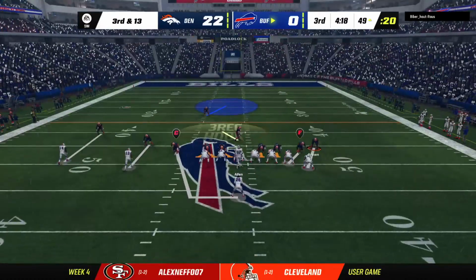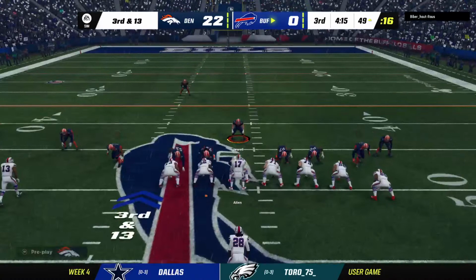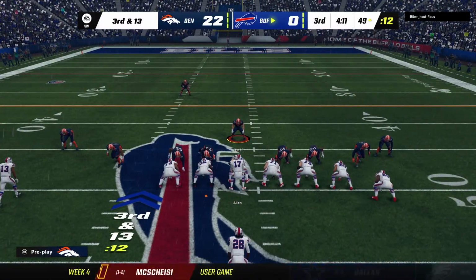And not an easy spot here. They'll be in search of 13 yards to try to pick up the first. Let's get that ball right here.